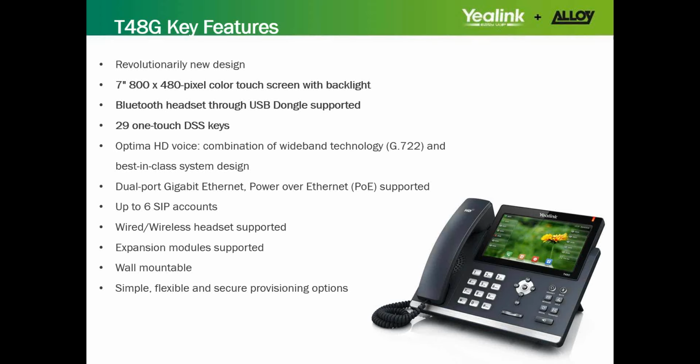In terms of the provisioning support, again, the same as the whole entire Yealink range. There's a large range of provisioning options. So we have zero touch, we have DHCP options, we have TR69, and also Yealink's RPS service is also supported. So lots of different provisioning options for the T48G.